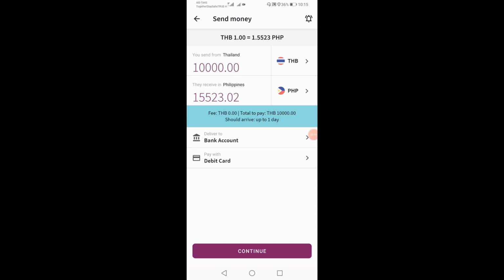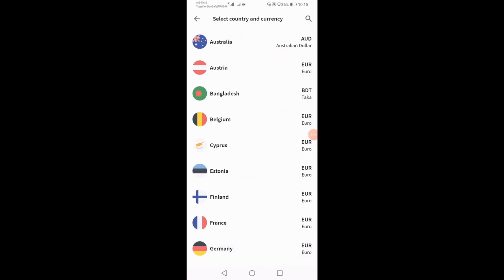So these would be great examples. For Philippines, it is 1 Thai baht at 1.5523. Let me know if you think that's a good rate.